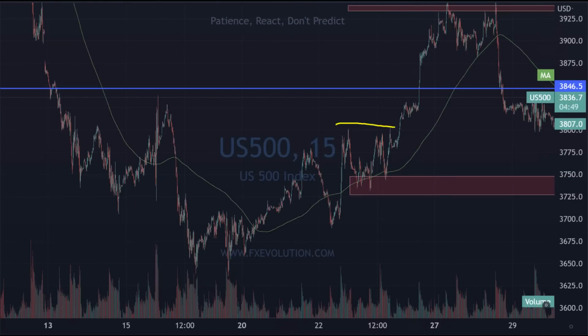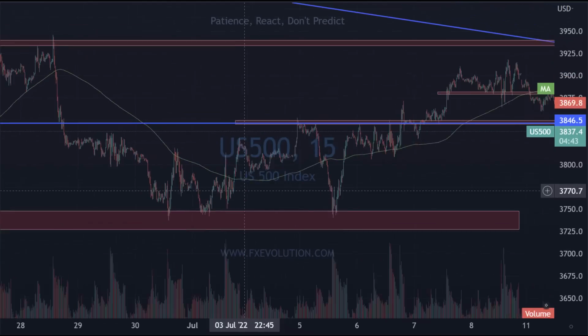If you can highlight these areas, you really do quite well in day trading. And of course, you've got to be patient, react, and don't predict if you can in these situations.